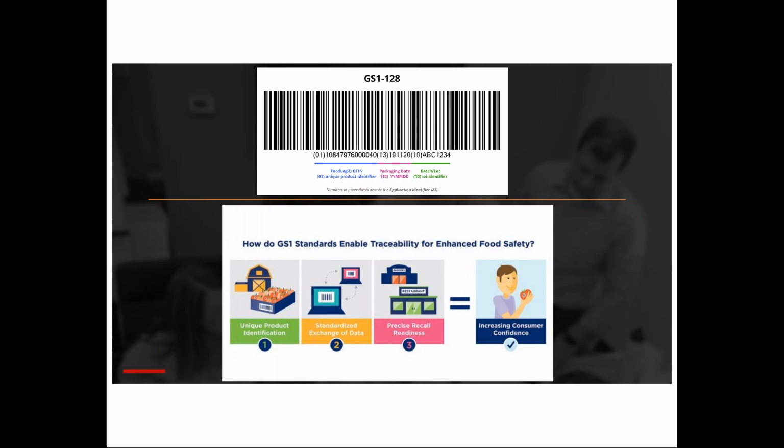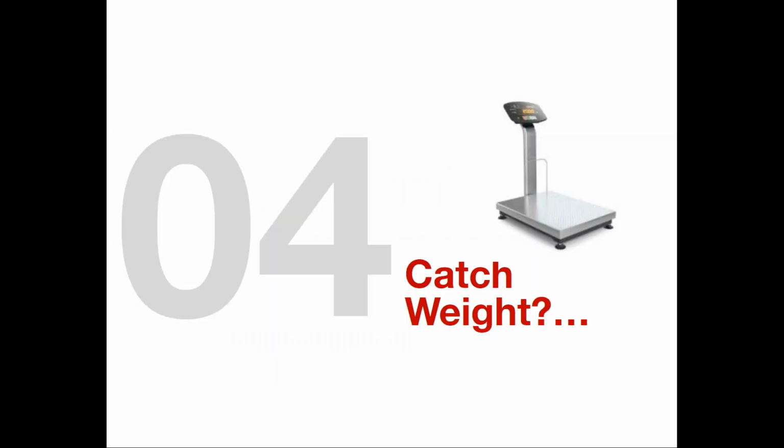We do have a whole knowledge base article. I'd love to talk to you about it afterwards if there's interest, and how that works within the system today. If you say, hey, we're starting to bring on GS1 barcodes, Ross, how do we do this? Contact me and we'll go ahead and get you squared up.